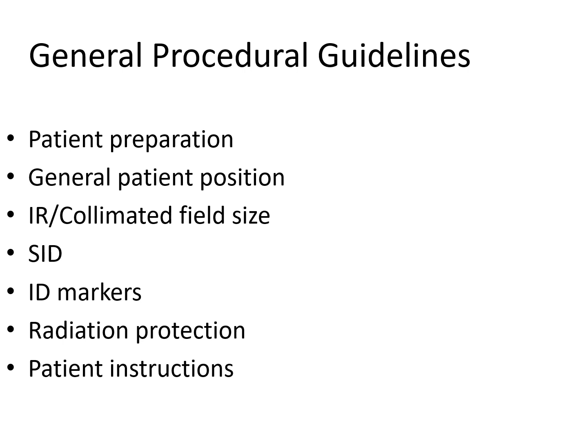Okay, so that was our anatomy review. I'm going to take a quick break and then I'll come back and do our general procedure guidelines. Thank you for that short break.